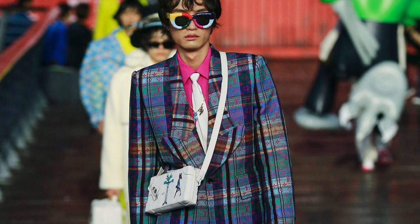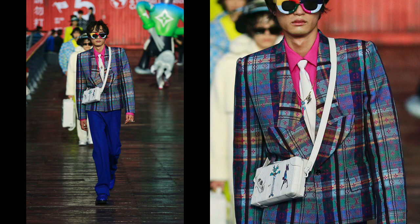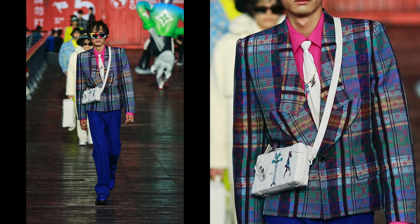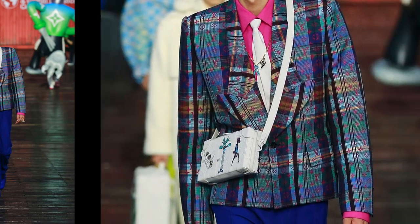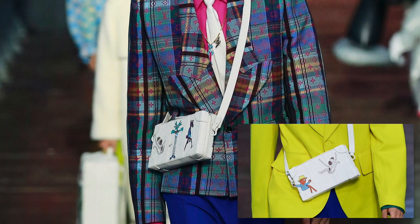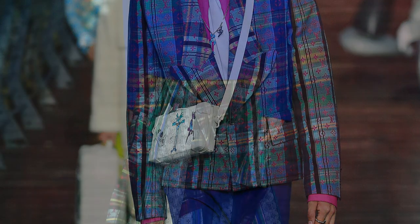So this bag and this fabric we've seen before. The glasses for this one, they're quite eccentric. This bag we've seen before, although it might be different characters because this one has three. And when we first saw this sort of wallet trunk, it only had two of the Zoom friends on it.